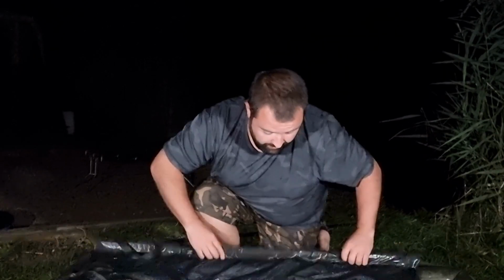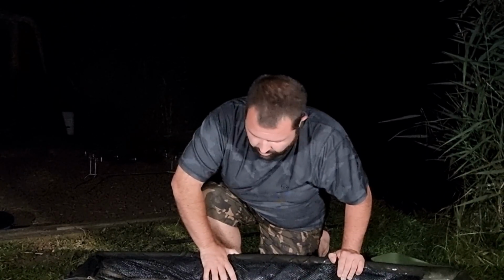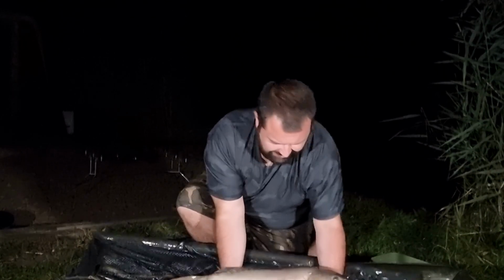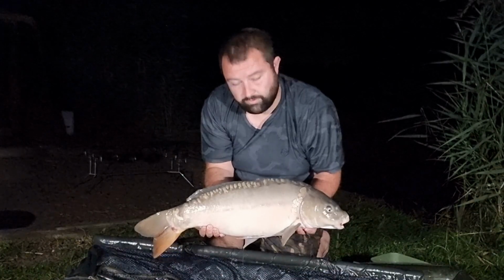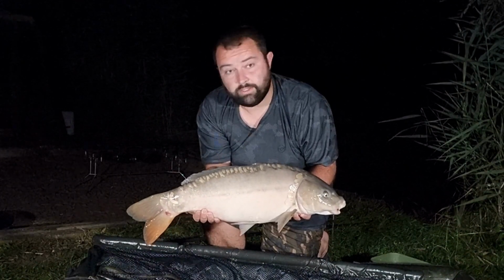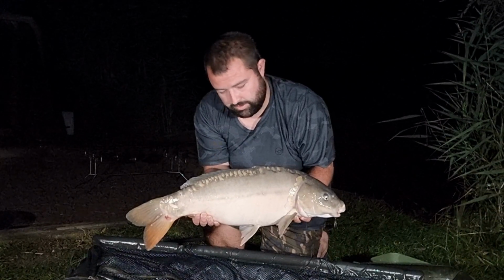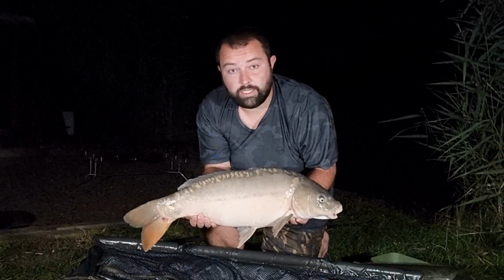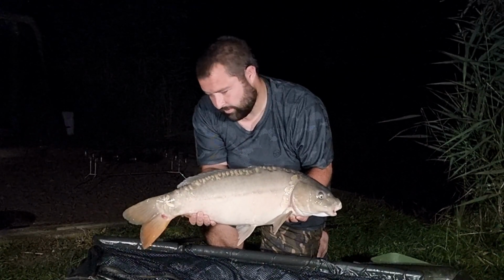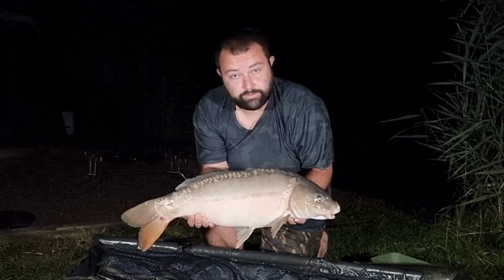Right, it's about 2:30 in the morning. The rods have been doing weird things all night. We've lost a couple. Eventually, this one coming in the net. So this one's £14 on the nose, and it's the Nash Squid again. It's definitely leading the way on this stuff. So yeah, happy days.